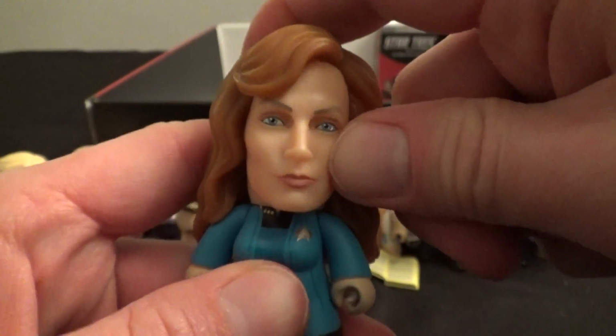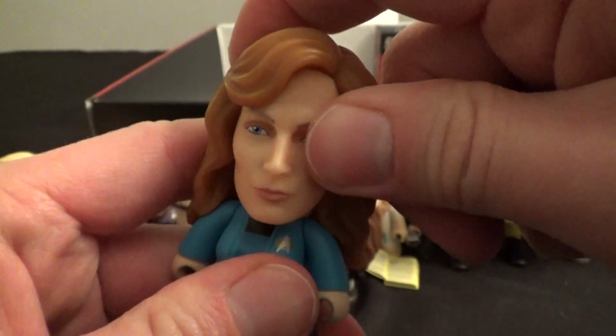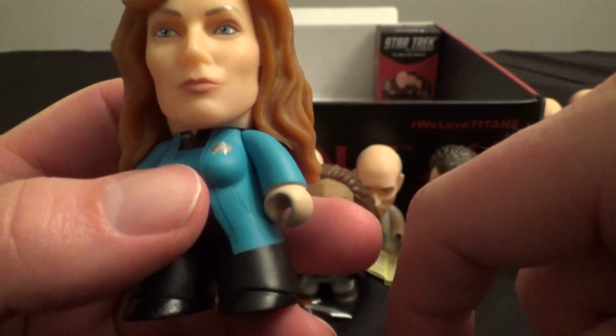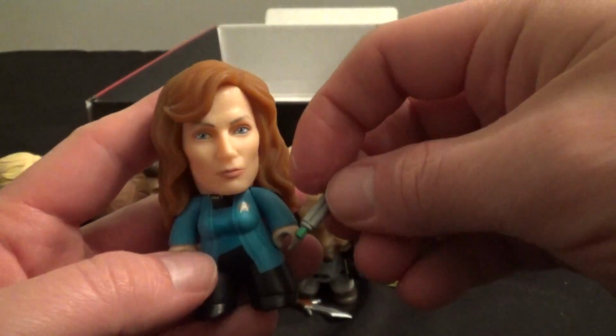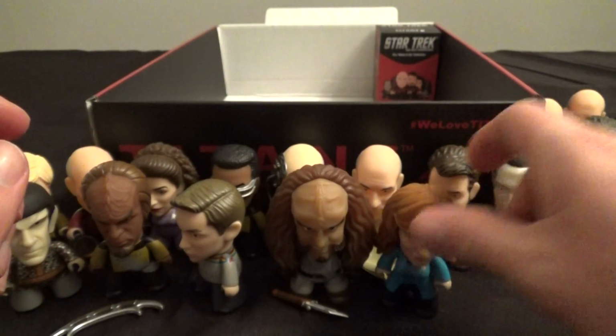That's a pretty decent likeness, too, I have to say. Her giant hair. And her famous blue there. Pretty cool, pretty cool. I don't know if I'm putting this upside down. That doesn't want to go in her hand either. Alright, I'm having a tough time getting their accessories in. I'll have to mess with that later.